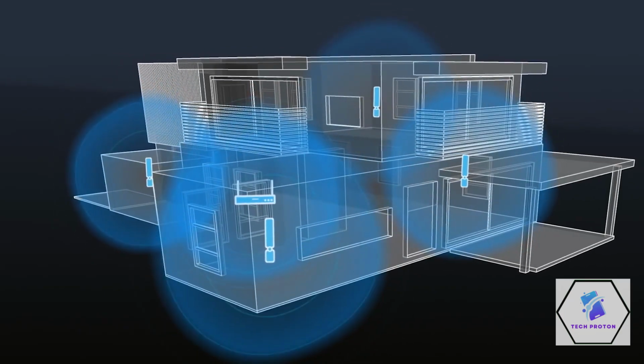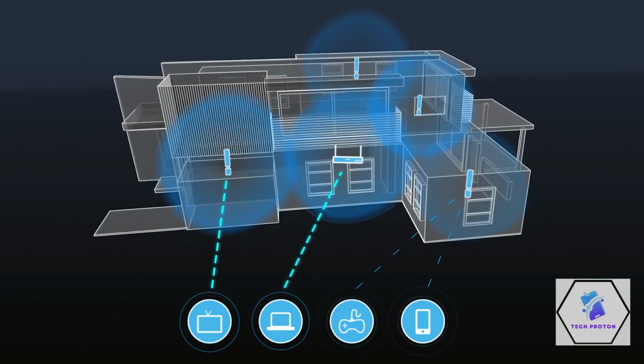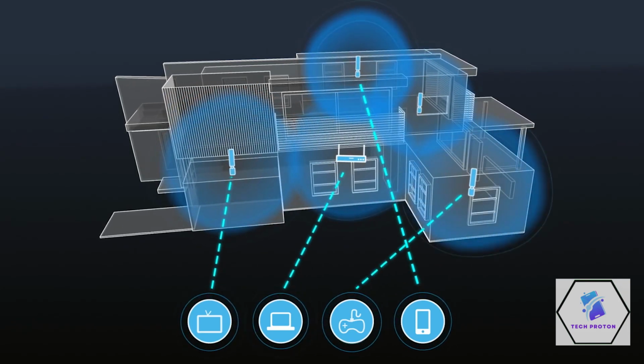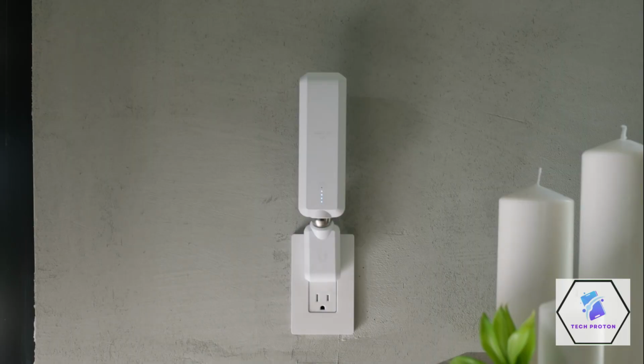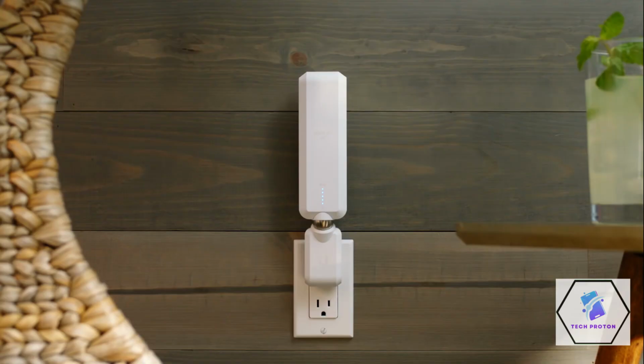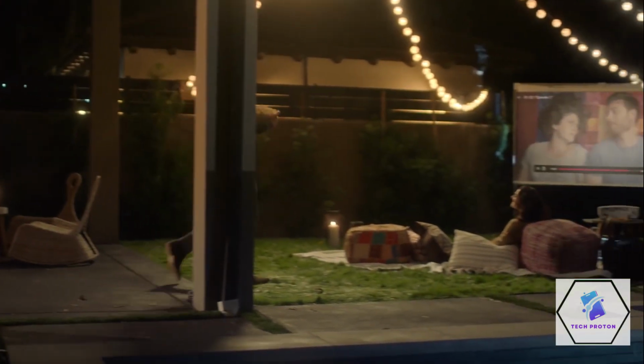One of the standout features of the Amplify Instant Wi-Fi system is its simplicity and ease of use. With its sleek design and compact form factor, the Amplify Instant Wi-Fi system blends seamlessly into any living or working space. You can place the mesh points discreetly around your home without sacrificing aesthetics or dealing with unsightly cables and antennas.